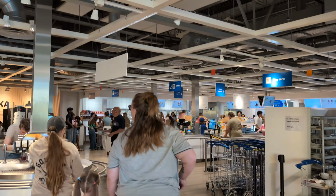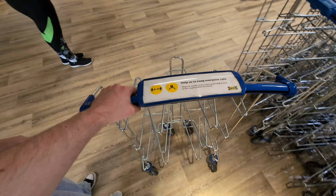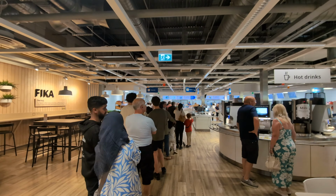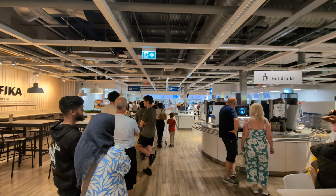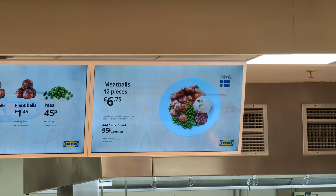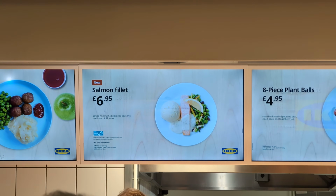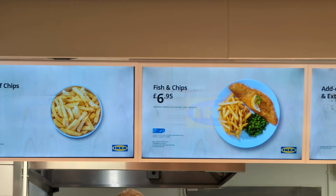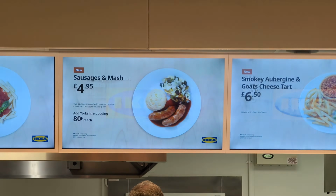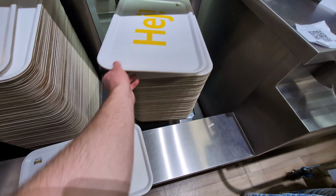Look at the queue. Oh my gosh. Look at that. The queue is so long. Wow. How many do you reckon? 3?